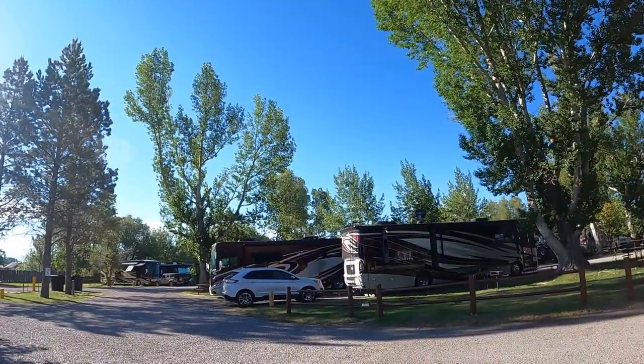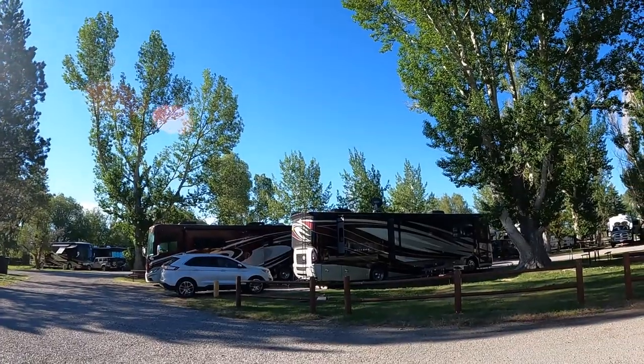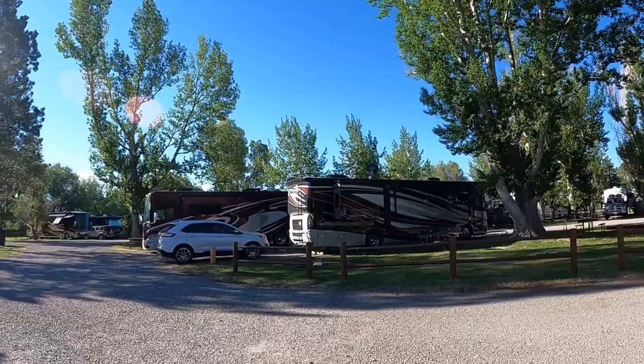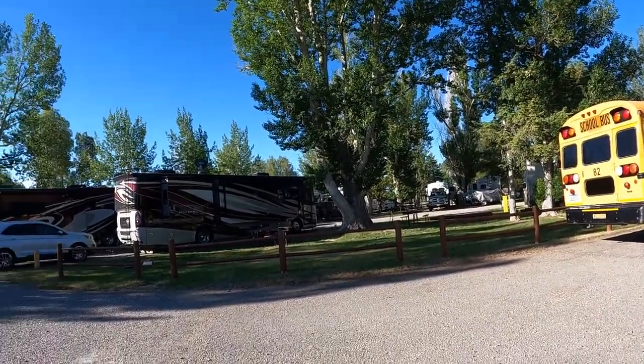Pull through, oh, but it's back to back utilities, which I can't stand. Can't stand these parks where it's back to back utilities. I'm so glad we didn't stay here.